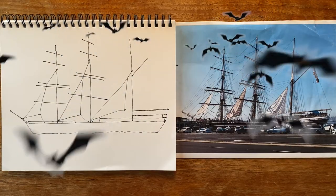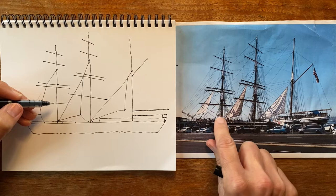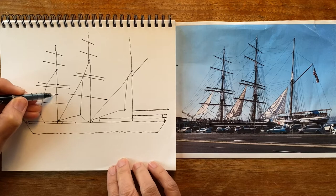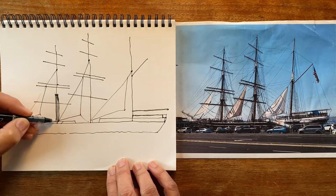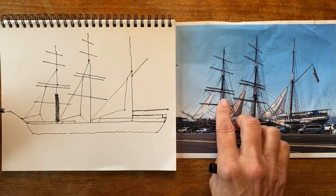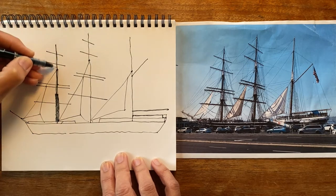Should we start thickening in some lines right now? So you'll notice that the masts are thicker near the bottom. Starting with this front one, it gets thicker up to a point between that first yard and the second. Go ahead and make it thicker like that. We've got thin pins, and we want to work with a thin pin because we really need those ropes to look thin. Get thick like that. Then from there up to where the sail's attached, it's thinner. And then thinner still up to the very top.